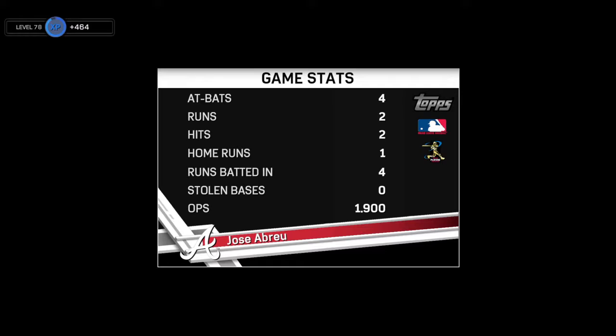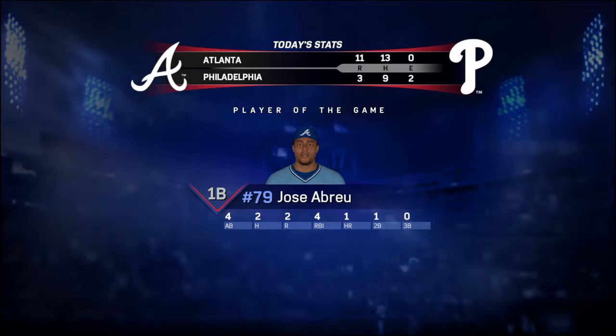Several good offensive performances in this one, but none better than the one turned in by the guy you see right there. He's our top player of the game. Yeah, he certainly was a big part of this victory. Picked up 4 RBIs in the game, so it's safe to say that he came through when they needed him to.